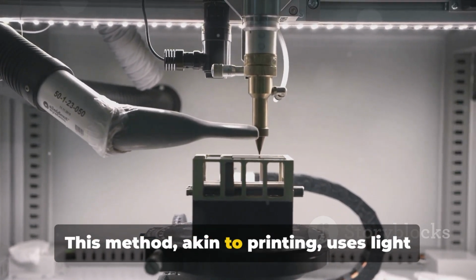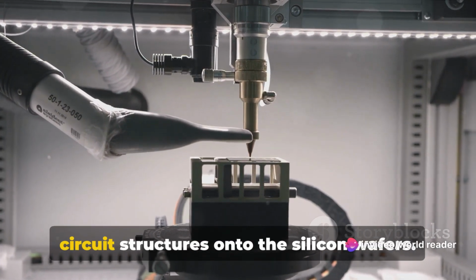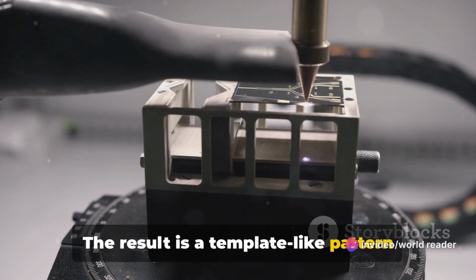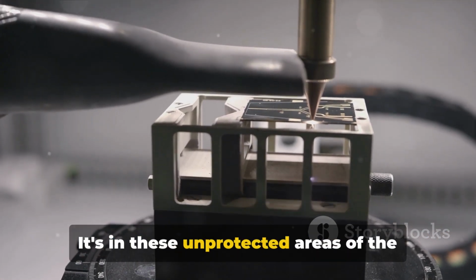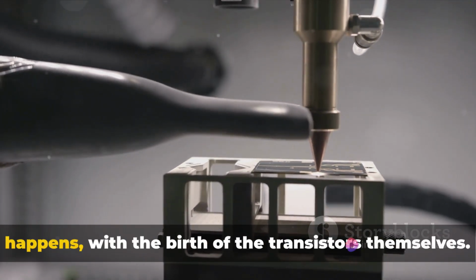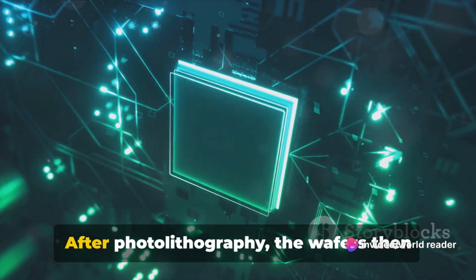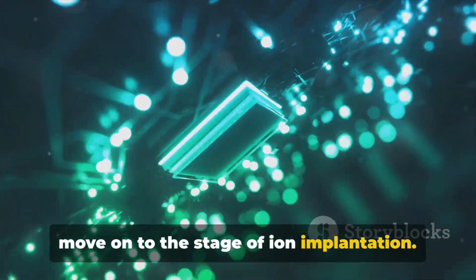Next comes the remarkable process of photolithography. This method, akin to printing, uses light and a photosensitive resist to transfer circuit structures onto the silicon wafers. The result is a template-like pattern that guides the creation of the tiny transistors. It's in these unprotected areas of the wafer surfaces that the micromagic truly happens, with the birth of the transistors themselves. After photolithography, the wafers then move on to the stage of ion implantation.